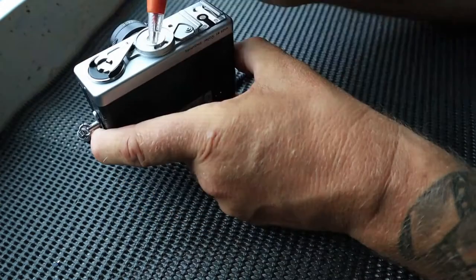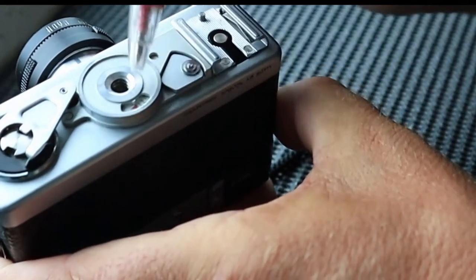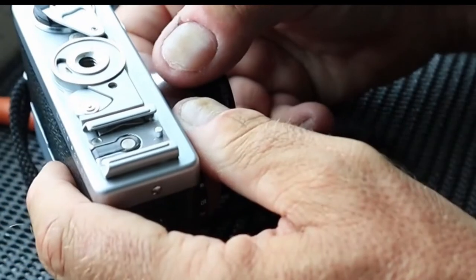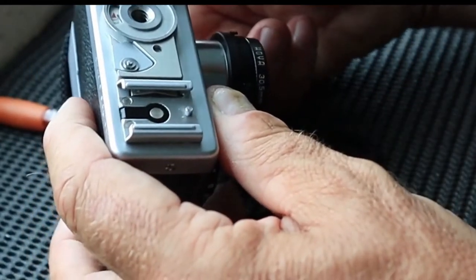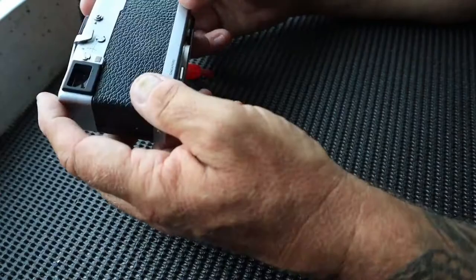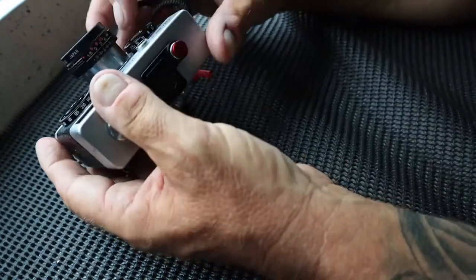Yeah. All right, I'm with it. You've got the red indicator showing you that the film's winding on okay. And then you've got a little silver, a little metal pointer there, which presumably will indicate that it's at frame number one. So let's just give it one more advance. See if that settles on number one. It has done. So we are now loaded, possibly stupidly actually, because I don't want to accidentally trip that off.